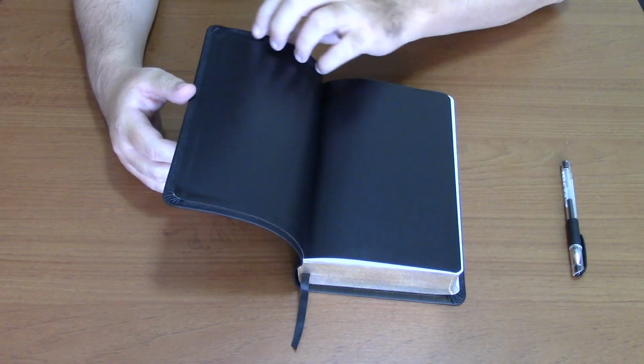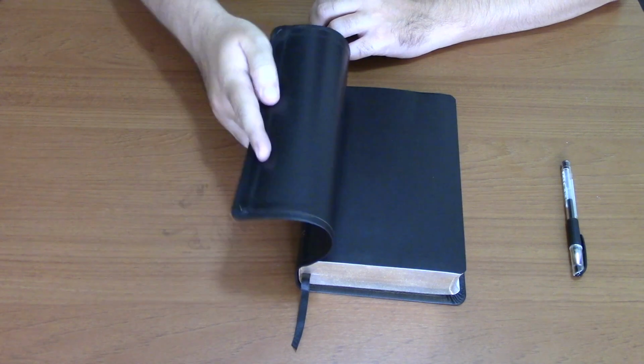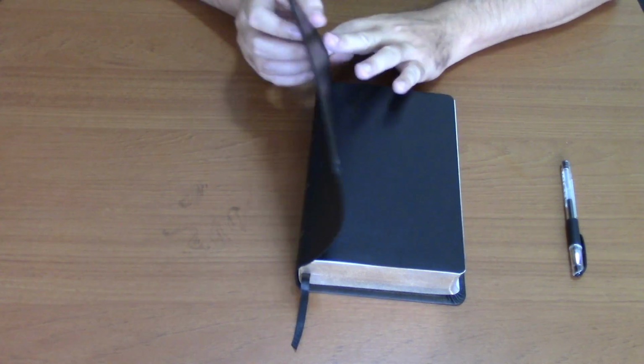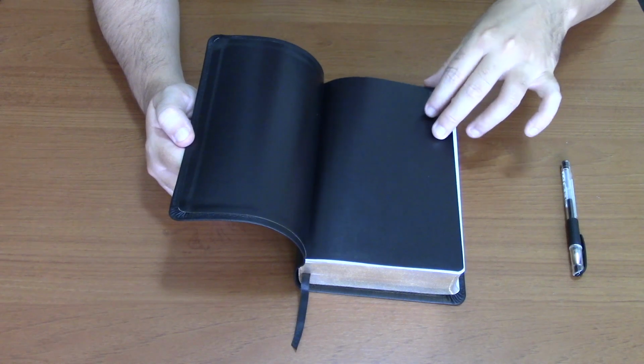You know, I'm not the kind of guy who wants to bend it over. It's nice though, nice and springy, genuine leather, but of course not the most supple. If you want the supple stuff, you'll have to opt for something a little different.